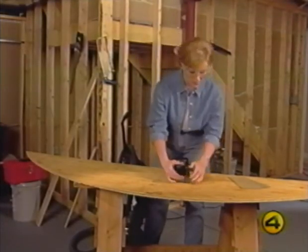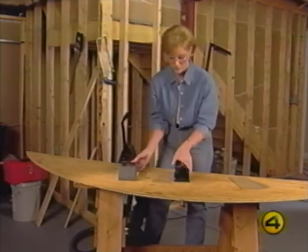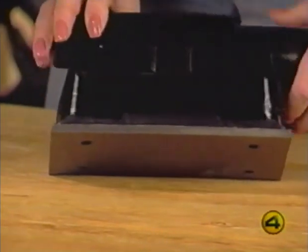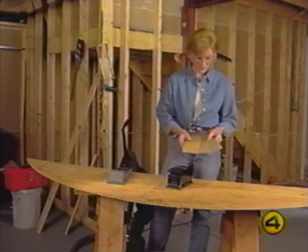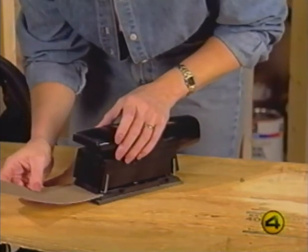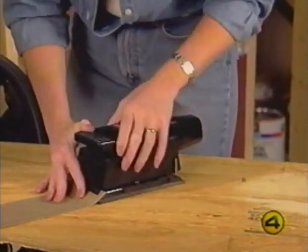To begin, unsnap the sander dust shroud at the rear of the tool and lift it off. Flip up the levers on the side of the turbo accessory to open the clamps. Select the correct grade of sandpaper needed for the job. Fine paper for a smooth finish, or coarse paper to clean rough surfaces or remove paint. Slide the sheet into the front clamp and lock the clamp lever.